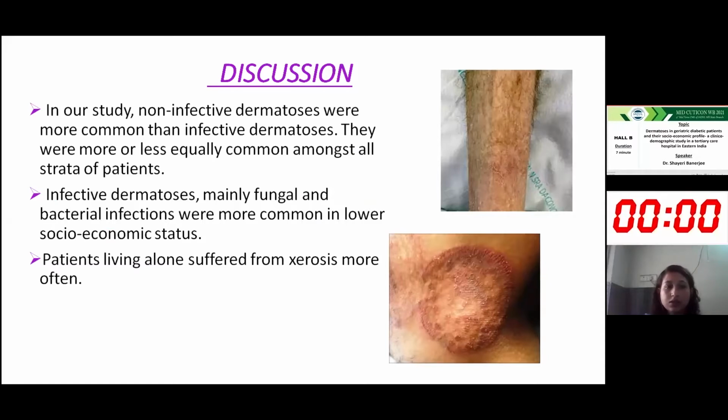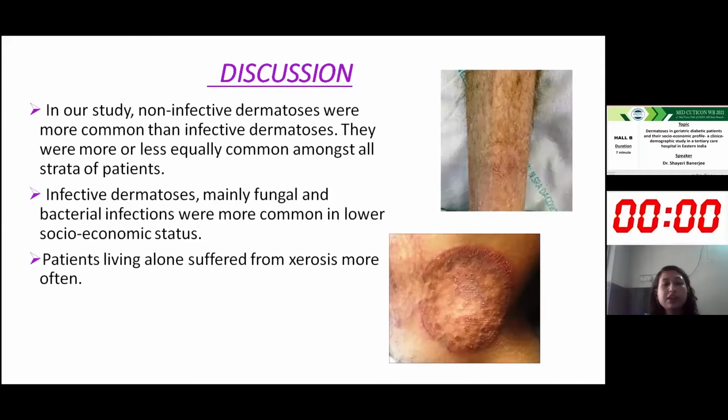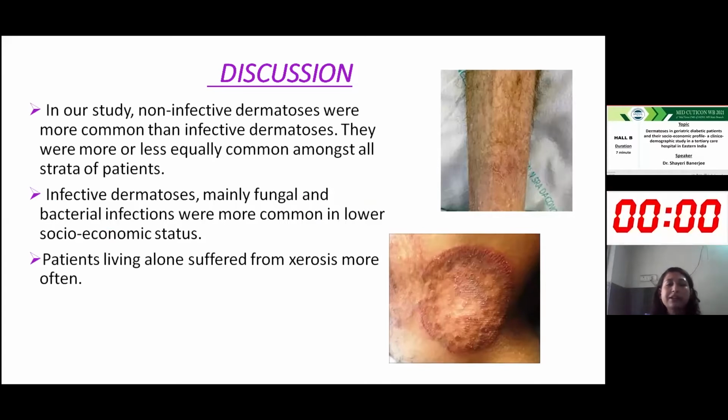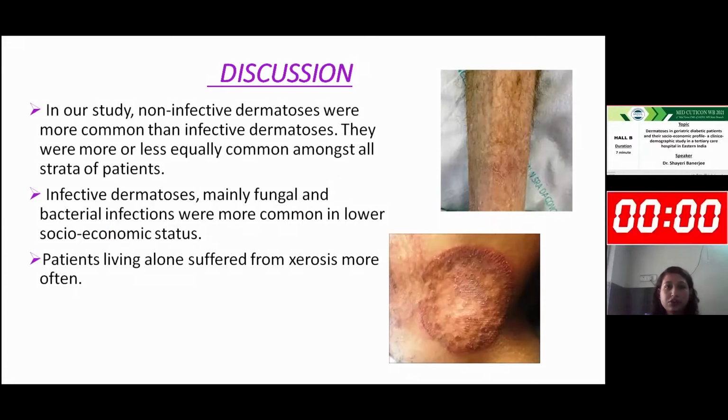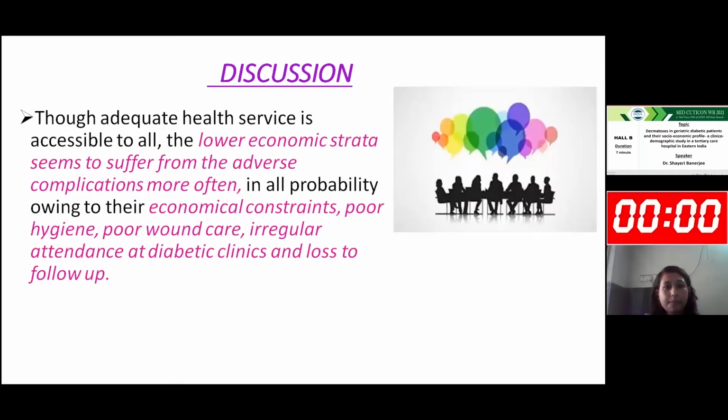So I've already discussed the study in a nutshell. Non-infective dermatosis were more common than infective, and they were more or less equally prevalent amongst all. Infective dermatosis, mainly fungal and bacterial, were more common in the low socioeconomic class. Fungal infections in the form of dermatophytosis, candidiasis, onychomycosis were more common, and bacterial infections in the form of folliculitis, furunculosis, cellulitis, diabetic foot ulcers were more common, and patients living alone suffered more from xerosis with pruritus. Next slide. Next, please.